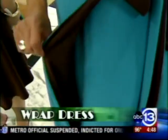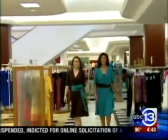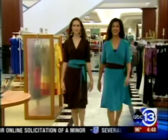The first is a classic wrap dress. It looks good on everyone and it will never go out of style. You can tie it in different places depending on what size you are. And here's a tip. If you're on a diet or exercise kick, go ahead and buy the size you plan to be. My advice is to always get the dress a little bit on the small side if you're planning on losing weight, and just wear a camisole underneath it. And then as you lose weight, you just tie it tighter and tighter.